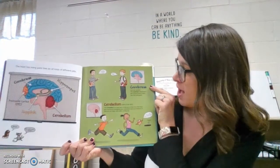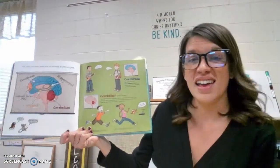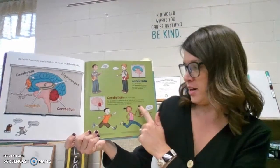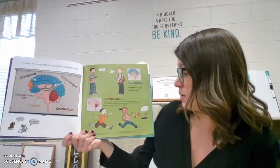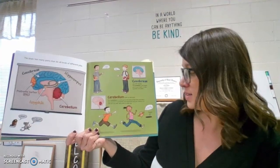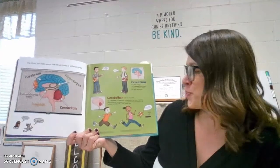The cerebrum. The cerebrum is the largest part of your brain. It helps you think and speak. Cerebellum. The cerebellum is a small part at the back of your brain that helps your muscles to coordinate your movement and your balance so that you can walk, ride a bike, or play tag.